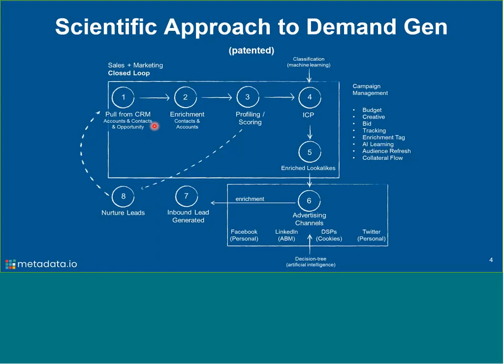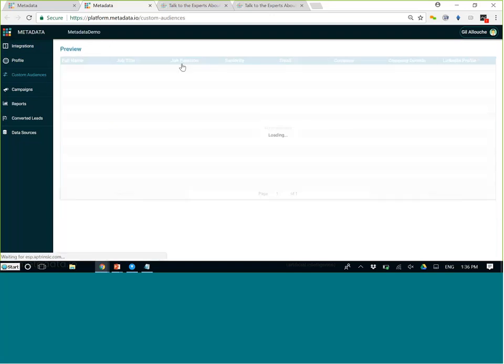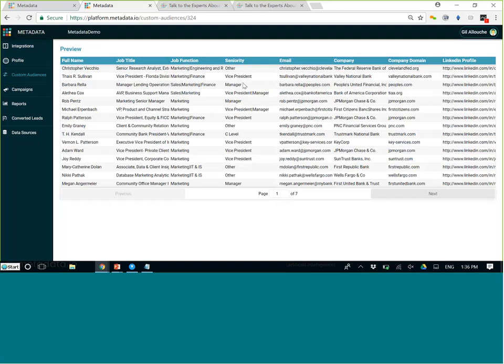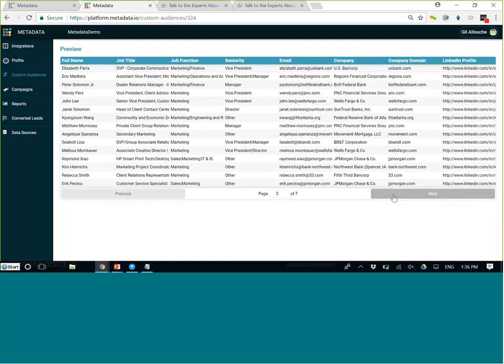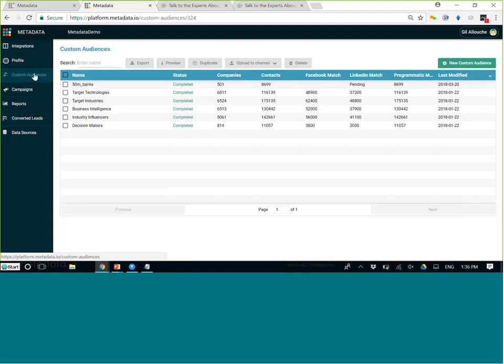And then the only thing left, because they already have their total audiences there, is they can actually preview them and take a look at exactly what companies, exactly what people are going to be previewed here. Like in the banks, I can go in and preview the data. Now I'm an admin, so I can actually see the full name and the email. A regular user will not be able to see the PII, but nevertheless, you can go through and see those people and those companies before you run any ads against them.